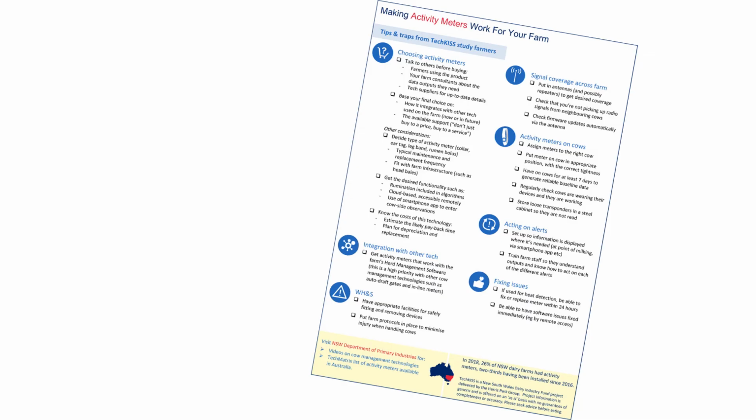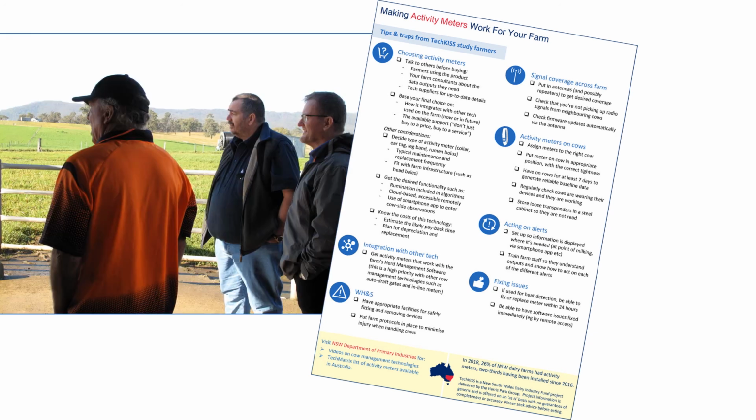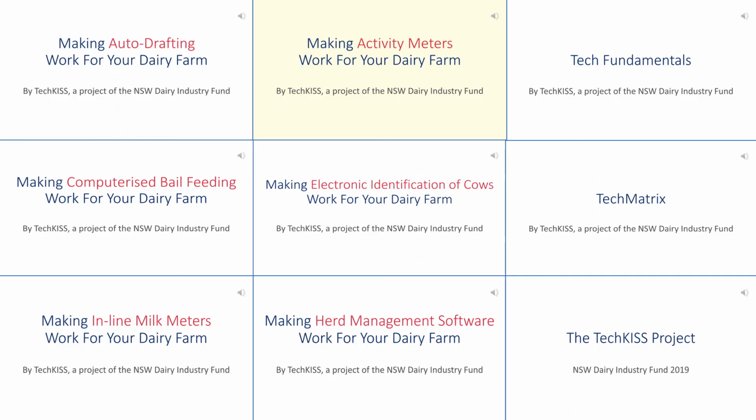Points to help you get the most from your activity meters are summarised on a TechKISS topic sheet. You can use this to help discuss what's best for your farm when talking with your tech suppliers, service providers and other farmers. We hope this information has been useful. Other cow management technologies covered in this series include auto drafting, computerised bale feeding and inline milk meters.